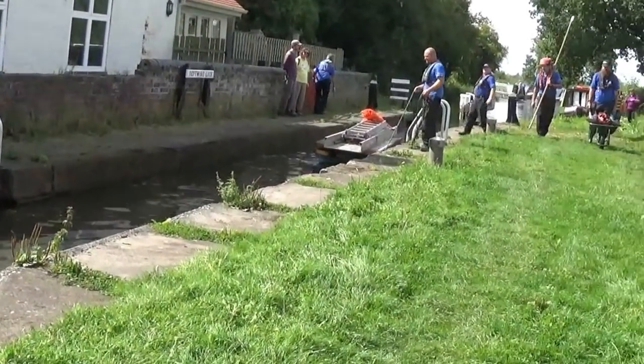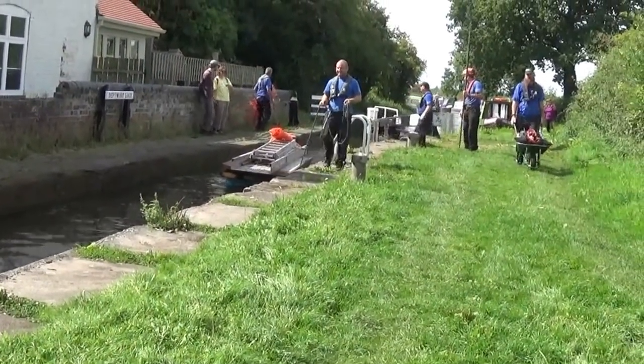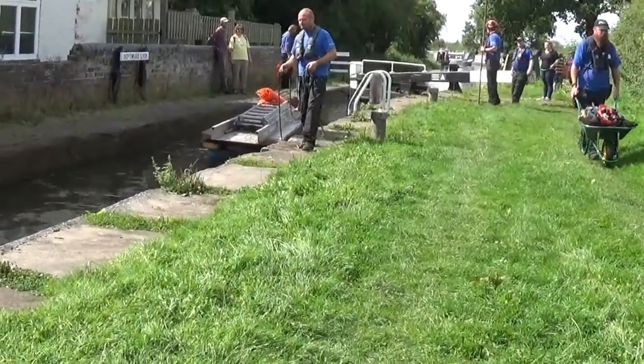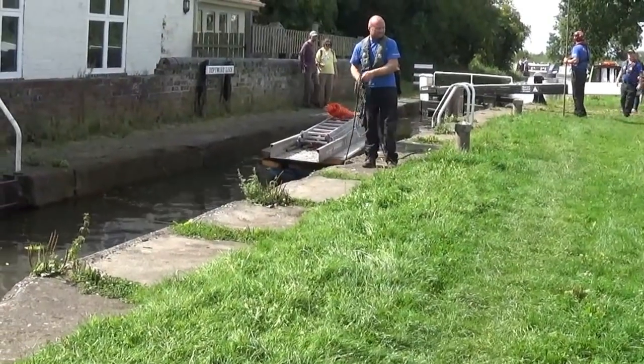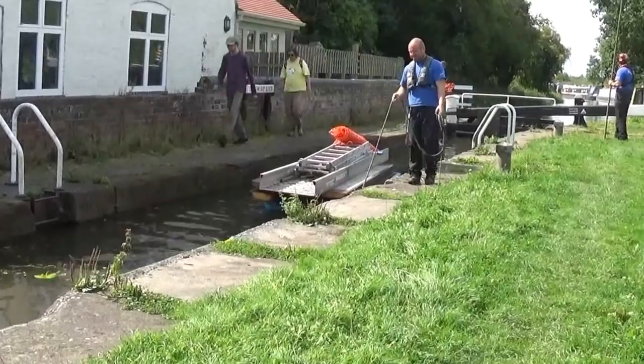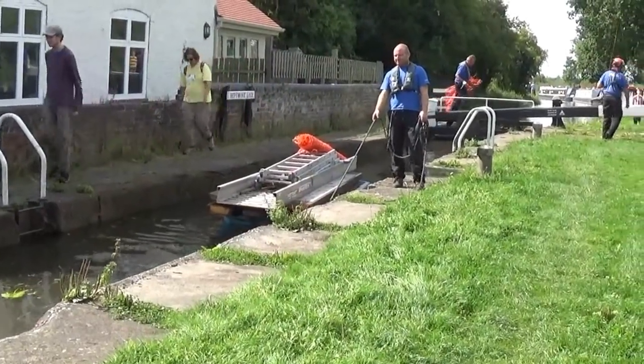Obviously it must be a bit scarier coming down because this is the test boat. So they just take that down with all the gear and then it's got to be towed down by one of the boats coming down. Just take all the equipment back.